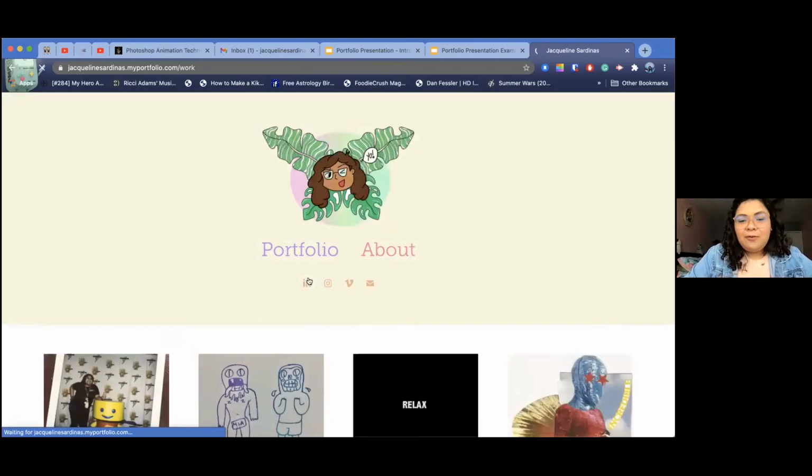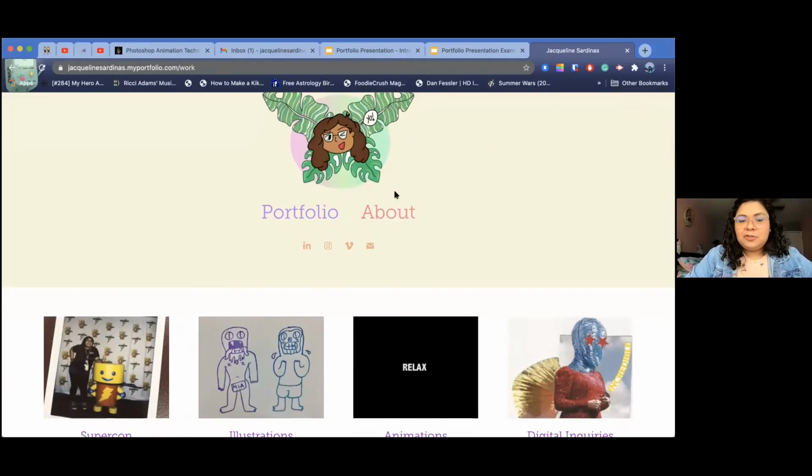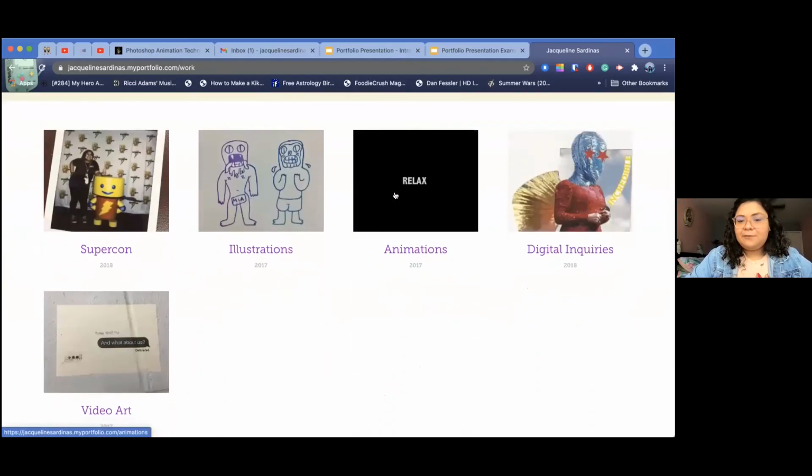Then it goes to my portfolio. I made this. I'm probably going to change it, but it's something cute because it shows that I can draw. I do like drawing a lot of plants, so that's just me. This was made in Illustrator. And then from here, I break down all my different subjects. So SuperCon was my last thing.